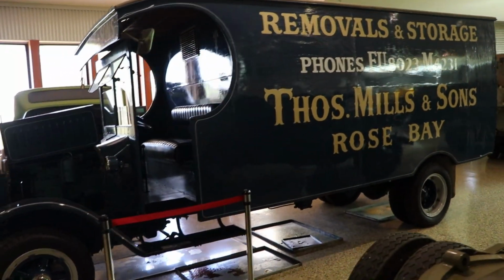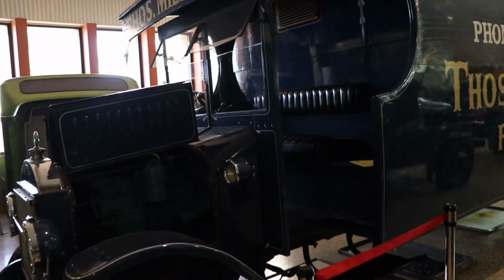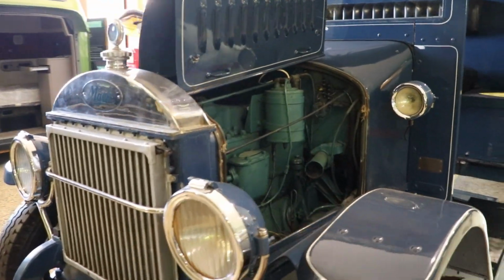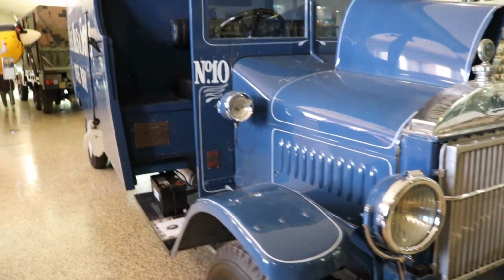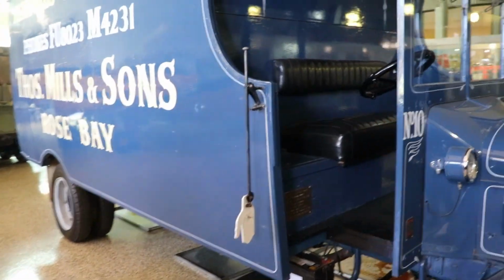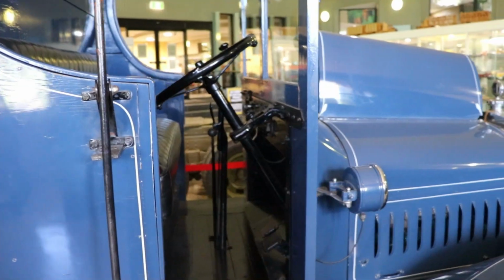This is a Mack AB model 1924 truck. It was the first combustion engine remover truck in Australia. It was owned by Thomas Mills and Sons and was used as a removal and storage truck. They were based in Rose Bay, a suburb in eastern Sydney, New South Wales. I love the old-fashioned turning indicator.